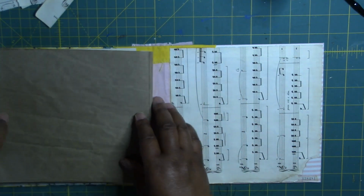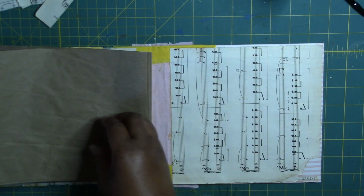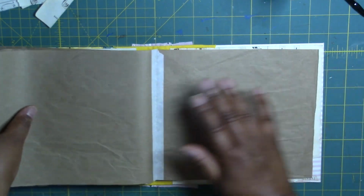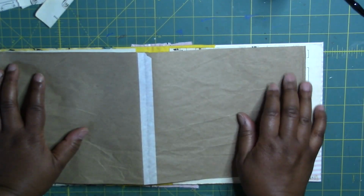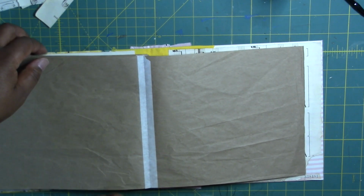The back page. Make sure this is all evenly in here. If I don't, it will be way off.